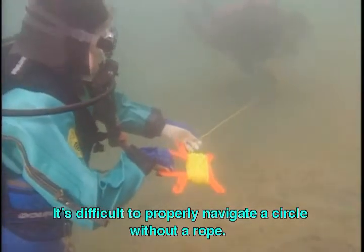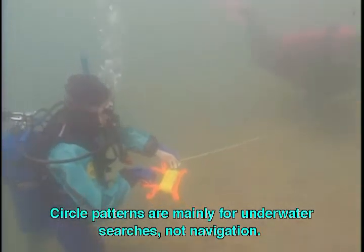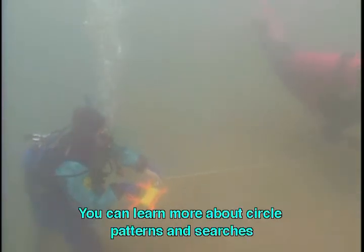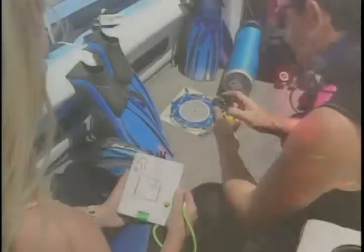It's difficult to properly navigate a circle without a rope. Circle patterns are mainly for underwater searches, not navigation. You can learn more about circle patterns and searches in the PADI Search and Recovery Diver course.